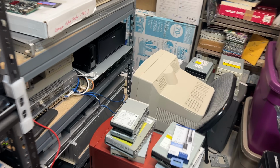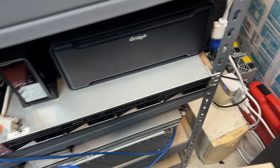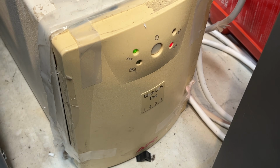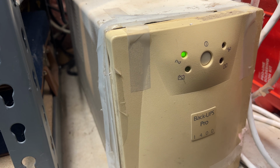Welcome to my nightmare. I power a lot of things on this side. A lot of them are powered off, but a lot of them are on. My UPS is giving me a red light. It's an APC 1400 and a dead bug backup UPS. The face keeps falling off, so I taped it. This has a red light on it most of the time because it needs a battery.